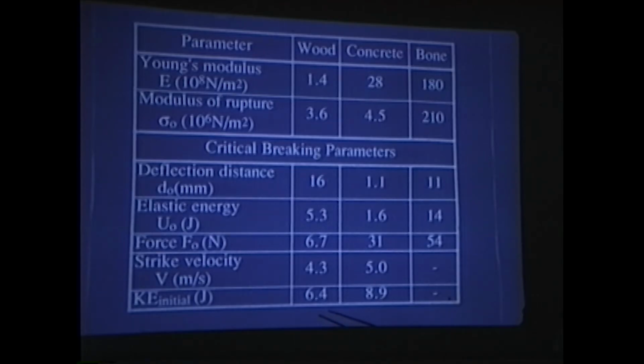kinetic energy, according to this model, of about 6 joules. And remember, we estimated that in a good expert karate strike, there might be something like 50 joules available. So there's plenty of energy there. And notice that according to this model, it takes about 9 joules to break that piece of concrete, which is still much less than we have available, so it should be doable.